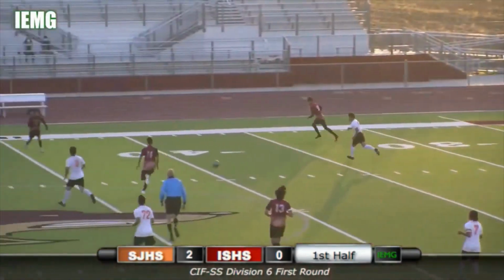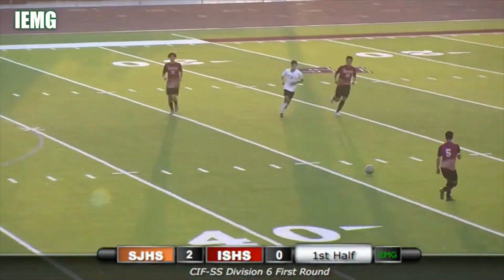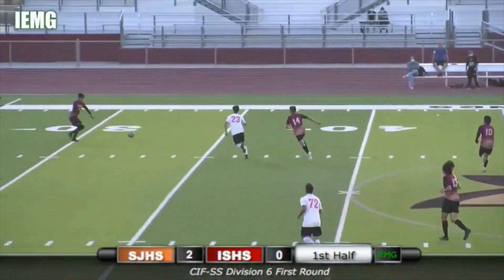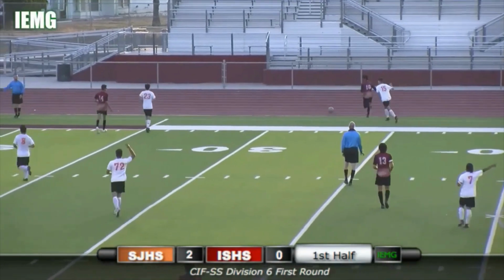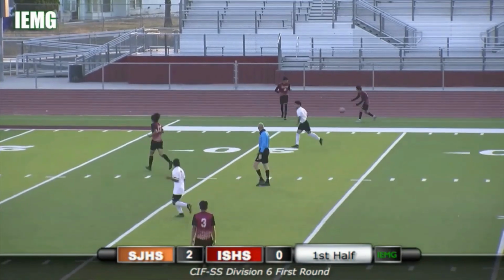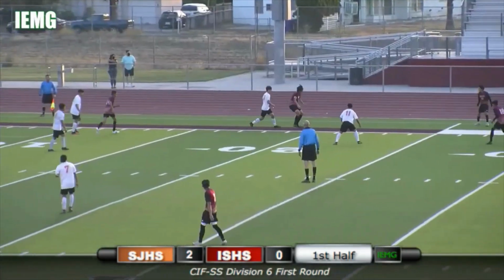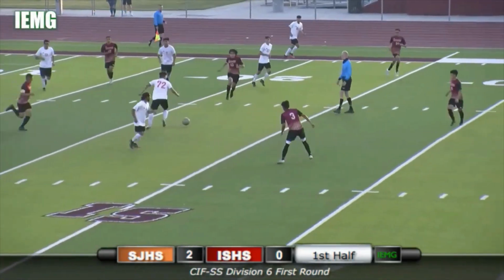Winner of this game is going to face South Hills from West Covina or Crossroads from Santa Monica. So we will see who wins this one. It's still early, still no time to panic. And got to see what Indian Springs can do to try to get back into this game. Looks like San Jacinto came to play today, though, I'll say that. But Indian Springs really struggling holding possession here.